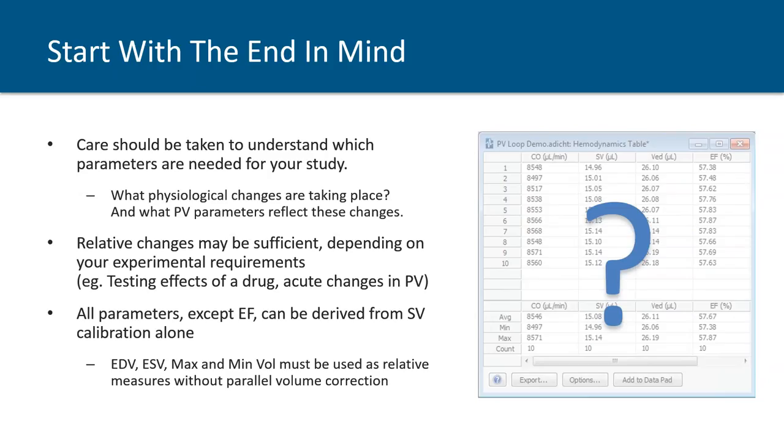You may not need to calibrate at all, and just expressing relative changes within that given study may be sufficient. It's also important to realize that of the two calibration techniques we indicated before, hypertonic saline and stroke volume calibration, virtually all parameters from the pressure volume analysis can be derived simply from the stroke volume calibration without applying the hypertonic saline for absolute volume. If you want ejection fraction, then you would need to apply the hypertonic saline in addition to the stroke volume measurement.